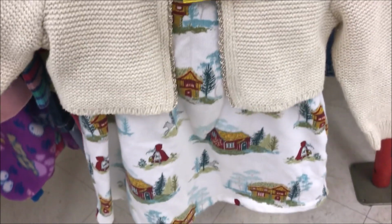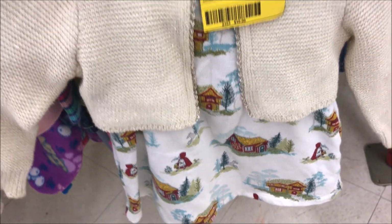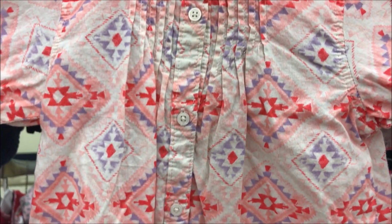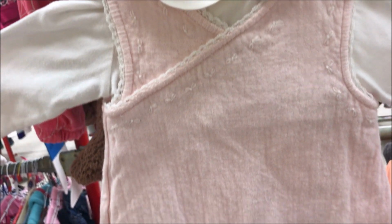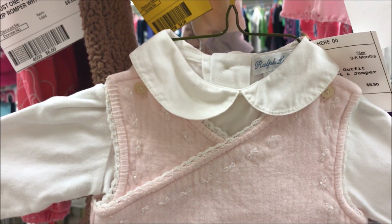Look at this adorable find. It's Little Red Riding Hood. Yeah, Little Red Riding Hood. Oshkosh B'gosh, and it has a little sweater with it. Very cute. It's an Oshkosh blouse. It has sort of a Native American look to it. It's very sweet colors. Look at this find. It's a Ralph Lauren. It's a little jumper. Sweet. Look at the little detail on there. Look at that. Little blouse underneath it.